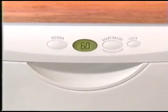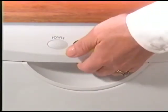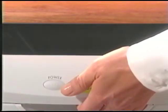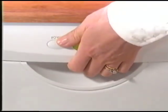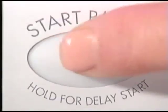Wait till you hear three beeps and open the drawer. The minute symbol will flash while in this mode. To restart, simply close the drawer and press the Start Pause button again.